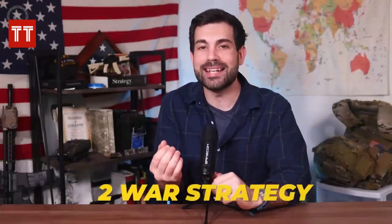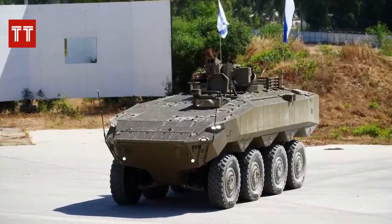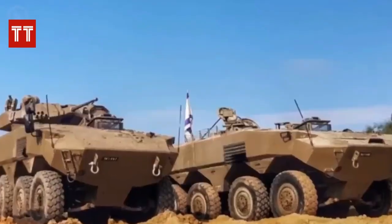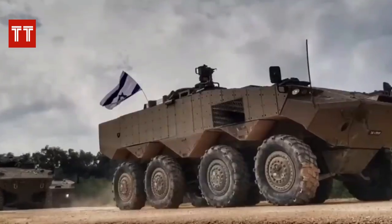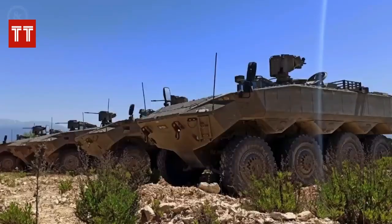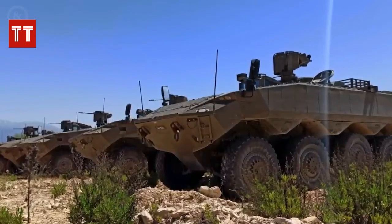These different versions fit into what's known as the IDF's 2-war strategy. The IDF expects to fight one type of war, that's the conventional border invasions. This would involve crossing large open terrain against actual enemy armor. This means you would need larger caliber cannons. Then there's that second war that they fight, that's the unconventional hybrid urban warfare, the kind we're seeing in Gaza right now.